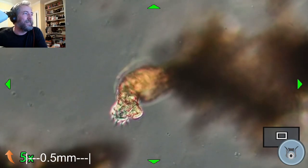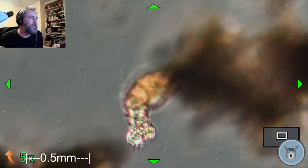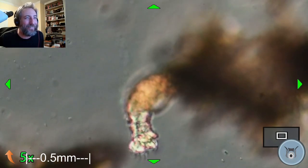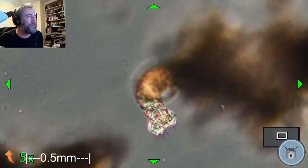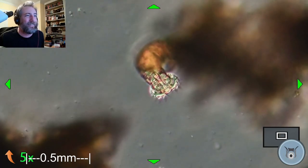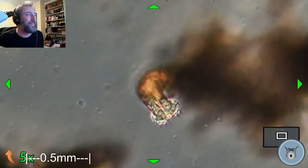So this little guy that we're looking at right now is a rotifer. It's a Deloid rotifer. And can I quantum entangle one on stream for us? I don't think I can quantum entangle one, but I can put one on the scanning electron microscope for you. Not today. It looks a little bit like a saw.